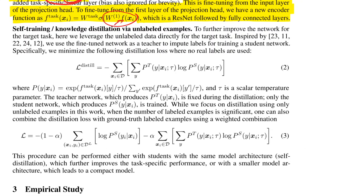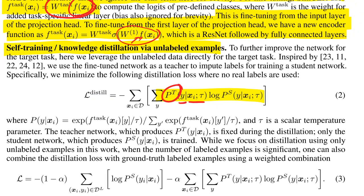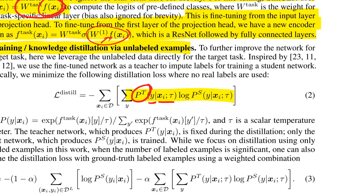Yeah. So the third step is self-training or knowledge distillation. And they give two variants right here. This variant, as you can see here, is just the cross entropy. But instead of having labels y right here, you have what the teacher model thinks y is given x. Okay, that's the cross entropy, but not with the true labels, but with the output of the teacher model.